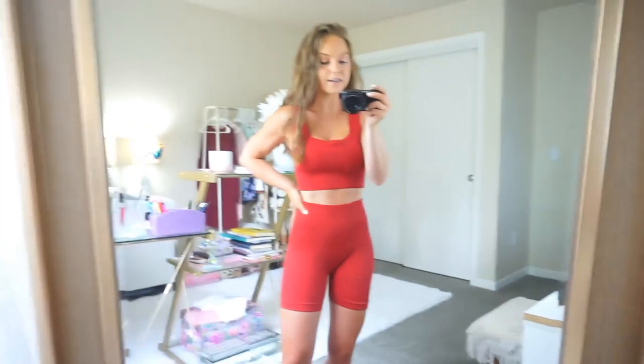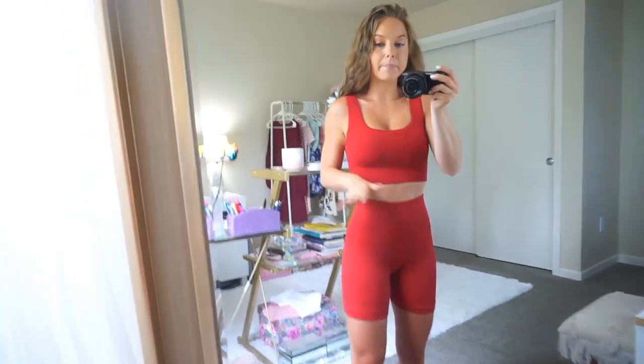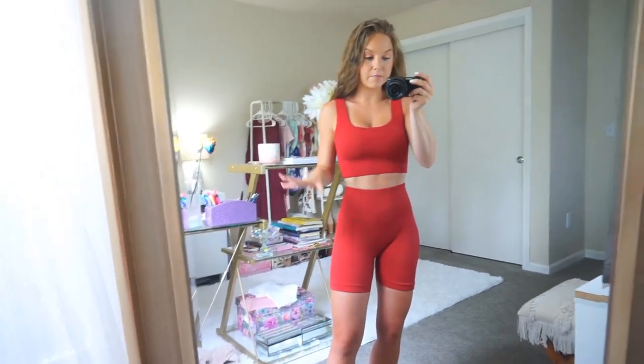I am obsessed, y'all. Now this is coming up a little bit brighter than what it really is in person. This is more of a raspberry red, and it's so beautiful. I love all the colors that they have available. I just happened to pick up that peach and then this raspberry. I think they're beautiful, and I love that they come as a set together and not individual, and they just match, and they're seamless, high-waisted.